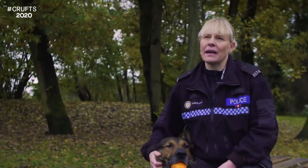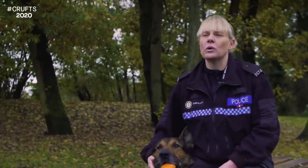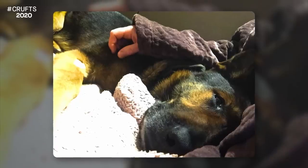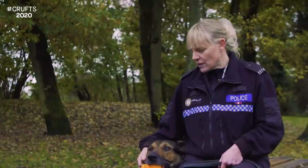He had to be carried out of the vets. He couldn't walk. He had hydrotherapy. He also saw a physiotherapist there. He's also helped me because I had a bad back and I was limited in how much I could do walking. So the two of us together must have been a right sight to see.